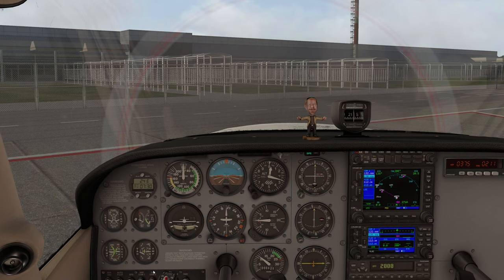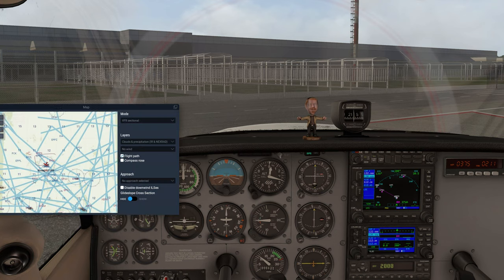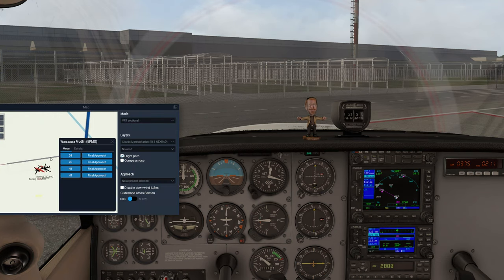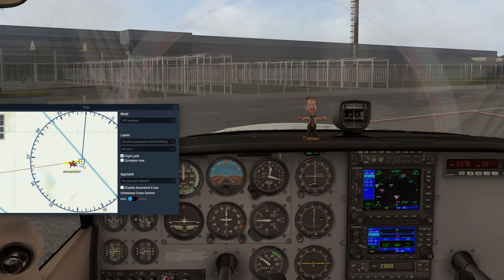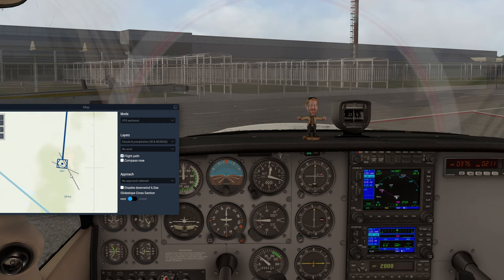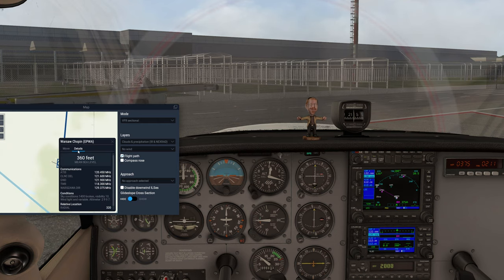All right, radios. Yeah, that was the ADF thing we did. Weather. Oh, yes, there's real weather. Do we have an ATIS? If not, we'll get the ATIS from Chopin. We don't have an ATIS. Can we get the ATIS from Chopin? Where's Chopin? Is it this one? Yeah. There has to be an ATIS here.